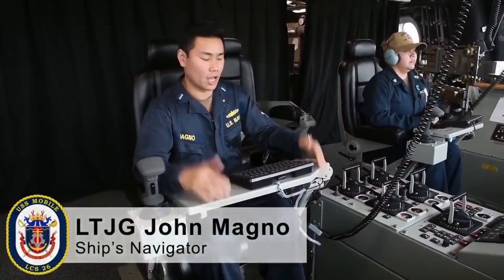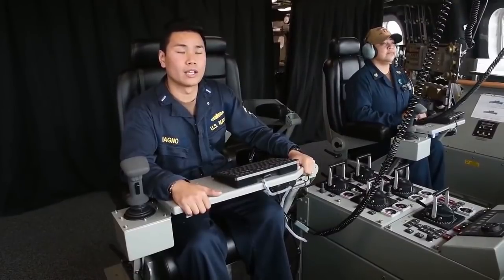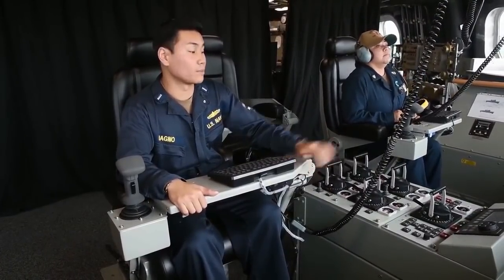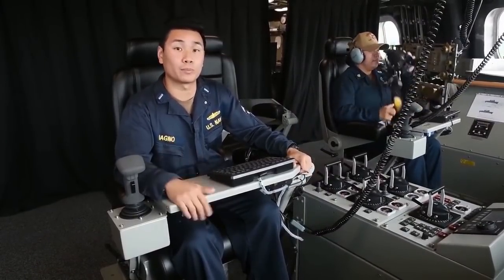Hi, welcome to the bridge on board USS Mobile. I'm Lieutenant Engineer John Magno. I'm the ship's navigator. I'm currently sitting in the officer of the deck seat. To my left is the junior officer of the deck seat. This ship utilizes combined diesel and gas turbine steering propulsion, which allows us to maneuver the engineering plant to achieve different speeds, which is speeds up to 40 plus knots.